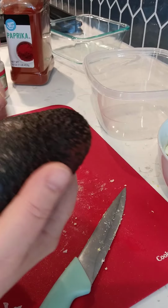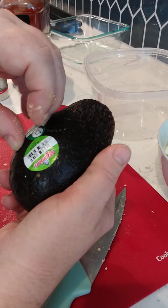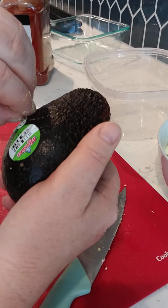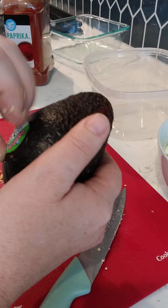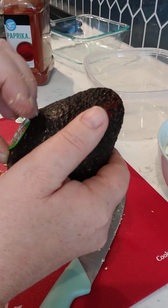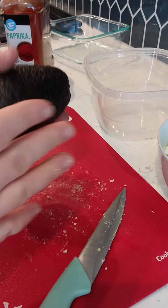Now we're going to cut up our avocado. Make sure that you peel off your stickers. This is a huge avocado. I like to peel the stickers off before I cut it because I don't want the sticker getting into my body.